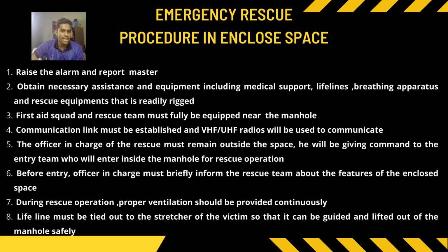Lifeline must be tied out to the structure for the victims, so that if their weight is too much, it can guide them and lift them out of the manhole safely. And in the next slide, you can see the image of how this process will be taken.